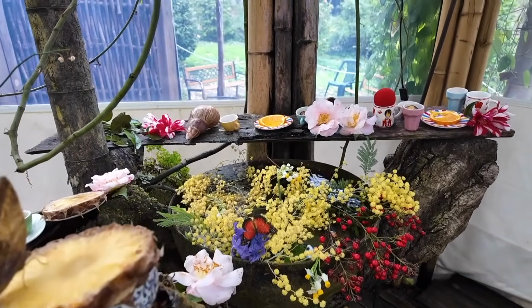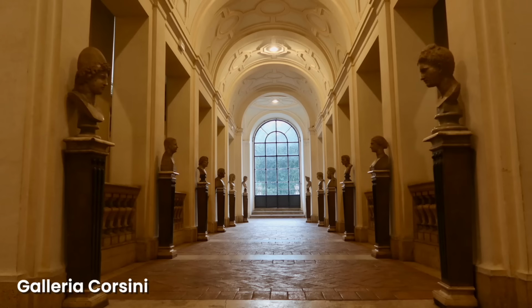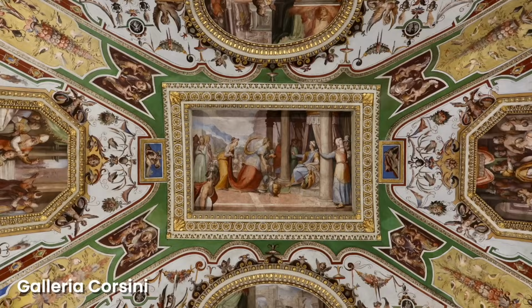It's amazing. Just next to me is the Galleria Corsini. It's actually part of the Palazzo Barberini Museum. I know some of you know what an amazing place it is to visit Palazzo Barberini. When you get that ticket, you'll see that it also allows you entrance to this museum. And in my opinion, it is worth going out of your way to come and visit this museum.